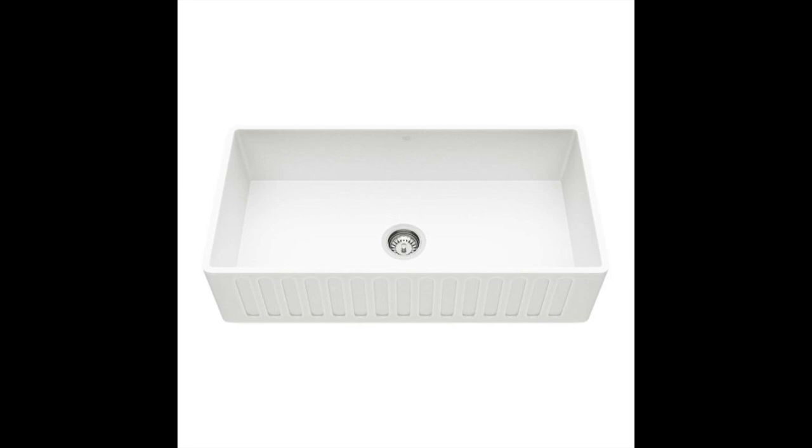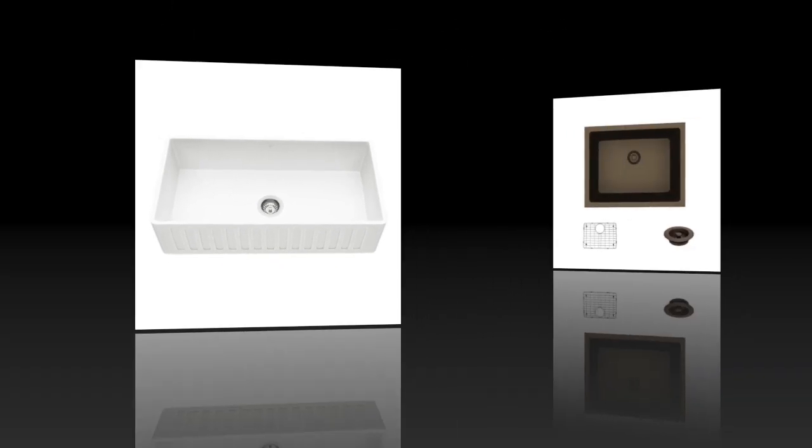The best part of this sink is the lifetime warranty. While you might not expect to have any problems with your kitchen sink over the years, you might see the occasional scratch or chip. VIGO backs up their durability with a lifetime warranty, so your kitchen sink will always look beautiful.